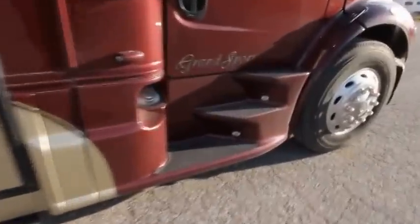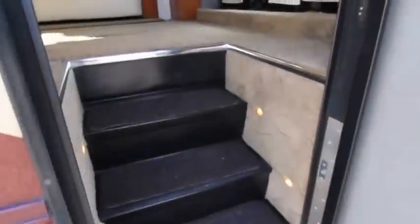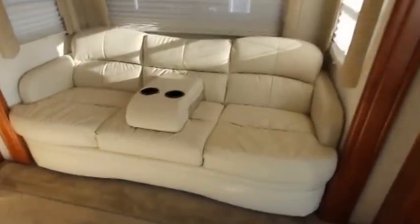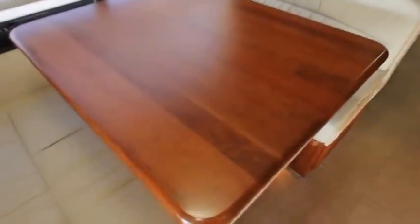Really well appointed overall. We have molded steps here to gain into the main cabin compartment. We do have keyless entry for accessing the unit. And as we come in, you're going to see the appointments are really nicely finished. We have a nice leather hide-a-bed here. We have a nice large dinette. And of course, our table is solid wood. You can just see the beautiful accents in the wood.